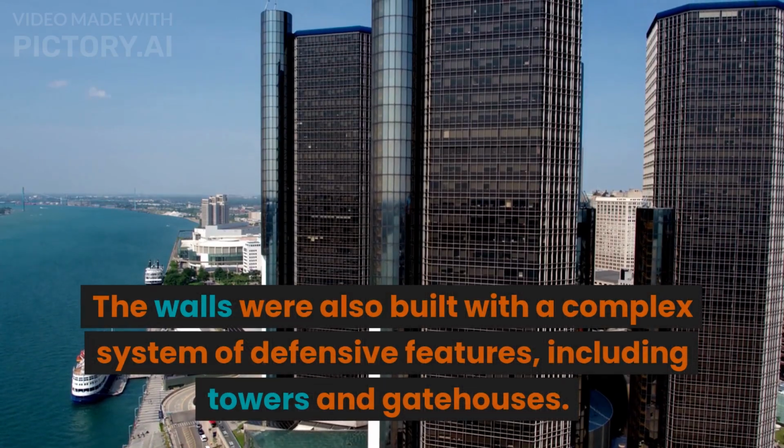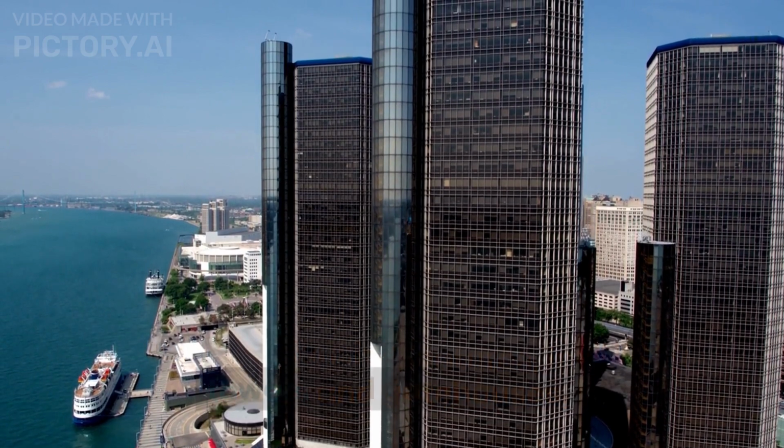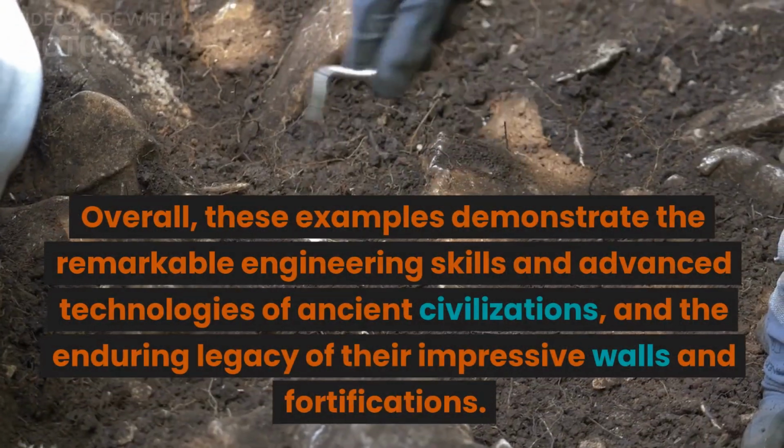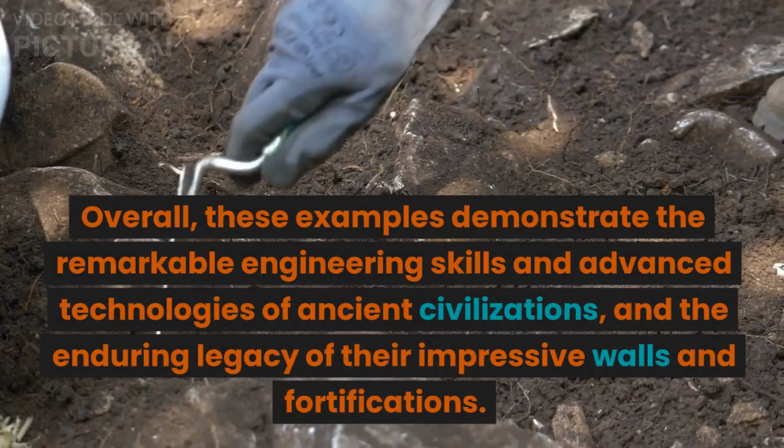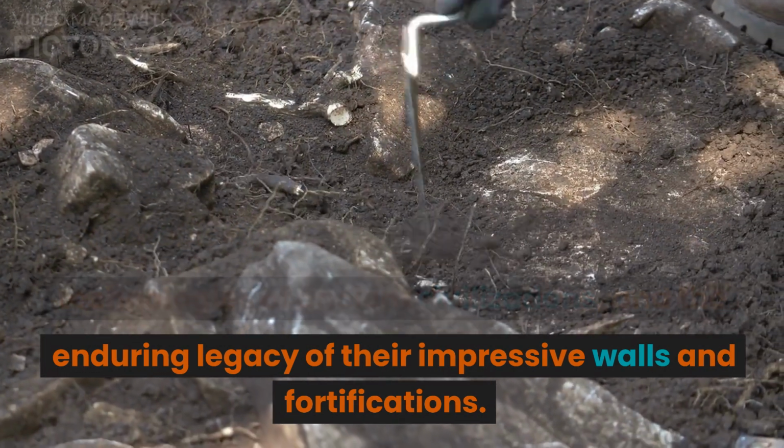The walls were also built with a complex system of defensive features, including towers and gatehouses. Overall, these examples demonstrate the remarkable engineering skills and advanced technologies of ancient civilizations, and the enduring legacy of their impressive walls and fortifications.